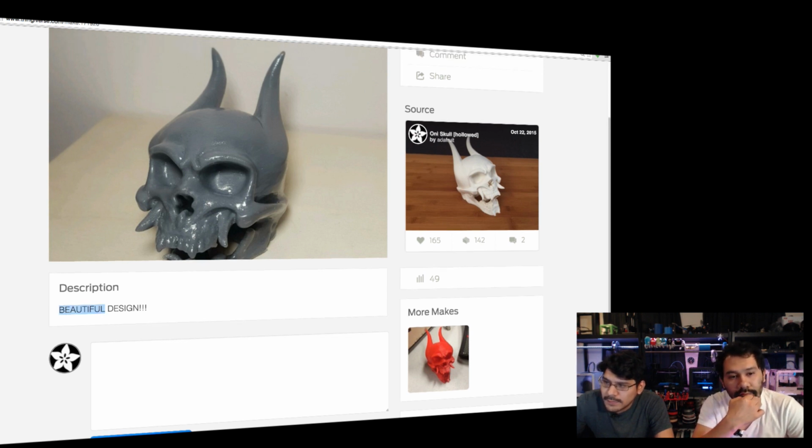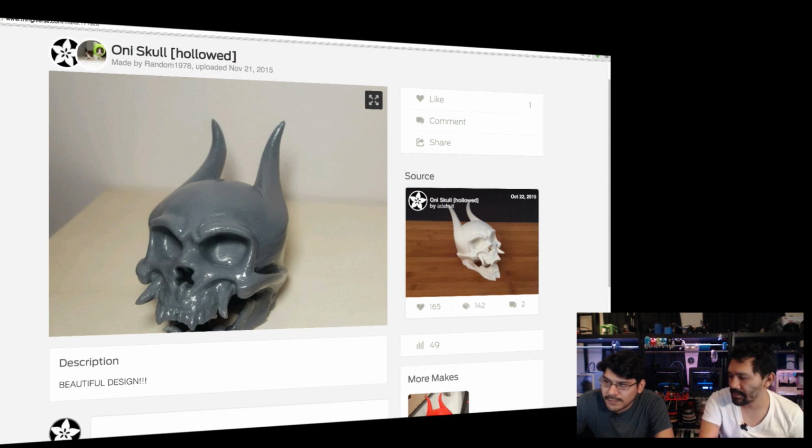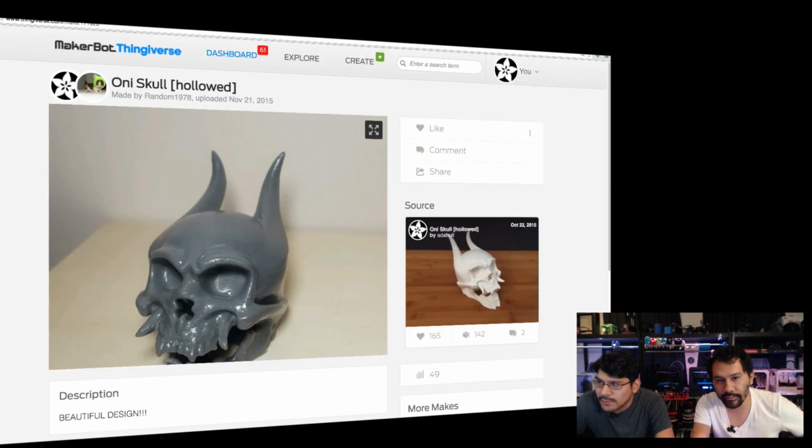I'd really like to talk about how you printed it and what you did, because this looks shiny. I think either you did vapor smoothing, a vapor bath, or you used XTC coating of some sort. So I want to know. So let me know, Random 1978 Thingiverse user.